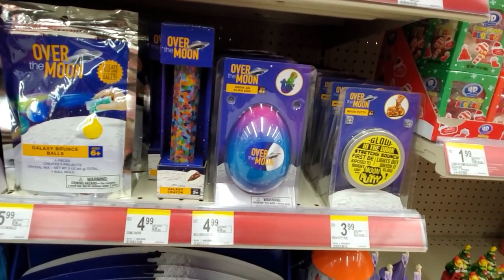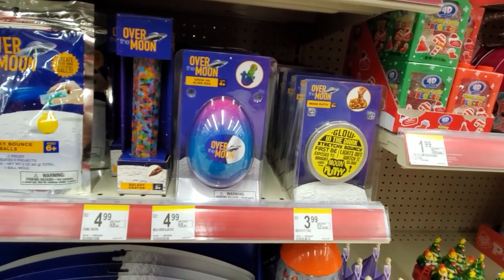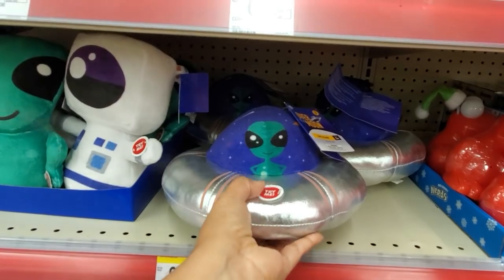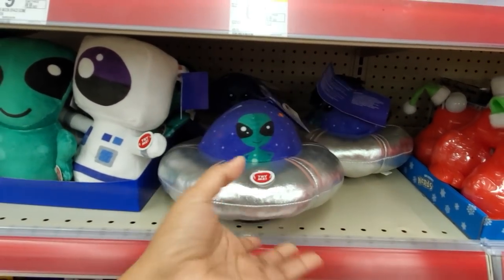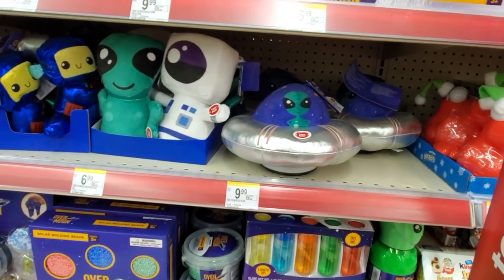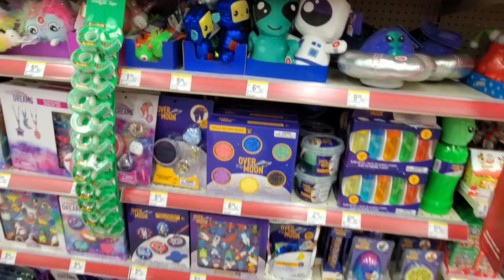Grow an alien egg for $5. We got glow in the dark for $4. Oh my gosh, this is really, really cute over here. I think I might get this one because I feel like it's a good gag gift, you know. My kids don't need toys or anything, so it's a little different how I shop for them.